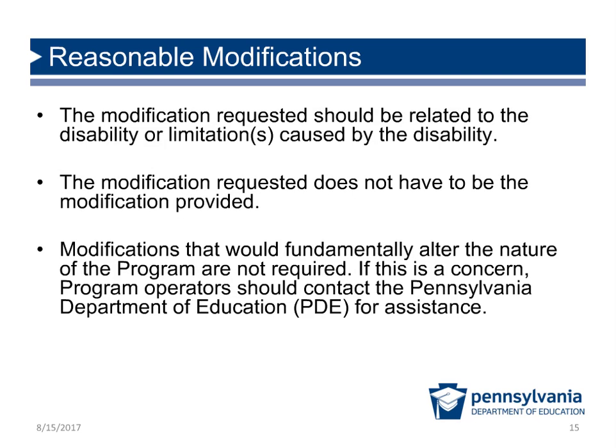The modification request must be related to the person's disability or limitation. For example, a participant with a vision impairment might need a modified version of the facility's menu, but they would not be entitled to a special meal because that is not related to having a vision impairment.